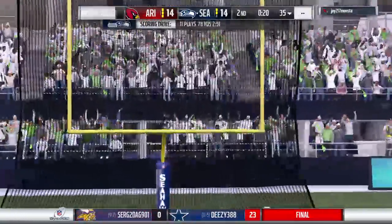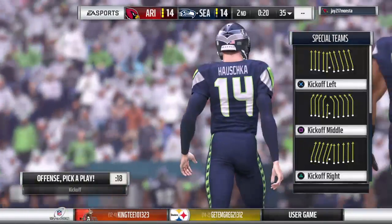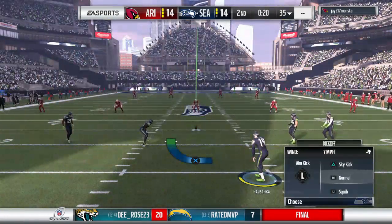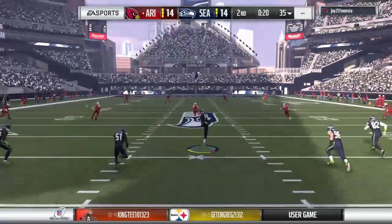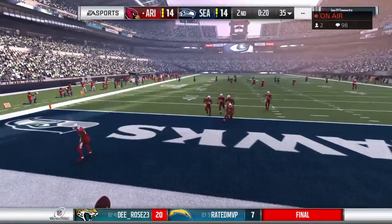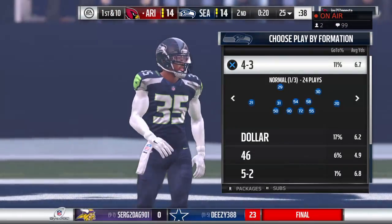And we've got a good one brewing. We're all knotted up at 14. So we're right back where we started, all even as the kick's away. And this will be a touchback as that sails over the end line.